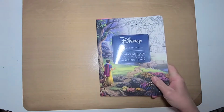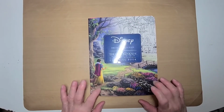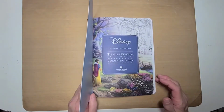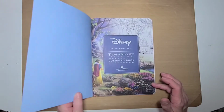I have no clue how many pages I have done, but I am going to keep up with it. I'm going to take my little markers out so I can count at the end. Okay, I have the Disney Dreams Collection by Thomas, well, not by, I don't guess. Or is it by? Thomas Kincaid Studios coloring book. Okay, I guess it is by him.